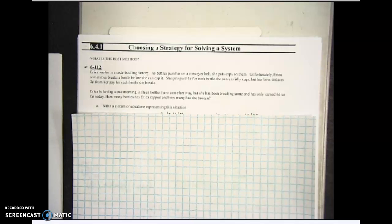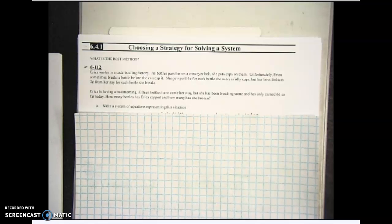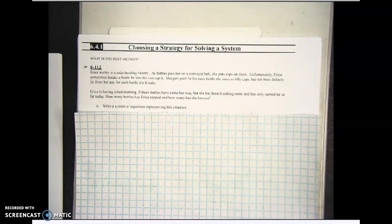All right, so question 112 says, Erica works in a soda bottling factory. As bottles pass her on a conveyor belt, she puts caps on them. Unfortunately, Erica sometimes breaks the bottle before she can cap it. She gets paid 4 cents for each bottle she successfully caps, but her boss deducts 2 cents from her pay for each bottle she breaks. Erica's having a bad morning. So 15 bottles have come her way, but she has been breaking some and has only earned 6 cents so far today. How many bottles has Erica capped, and how many has she broken?